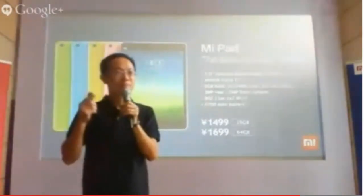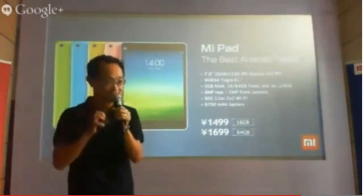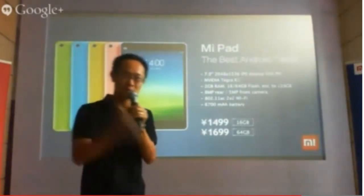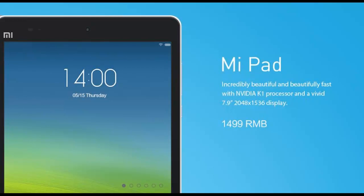This is the first time that NVIDIA actually takes PC graphics technology and puts it in a mobile chip. This is the first one. NVIDIA Tegra 4, Tegra 3, and the previous generation don't have that capability. This is the first one, the K1, that is able to perform the graphics engine at the same level as a PC.